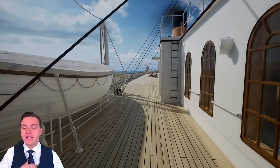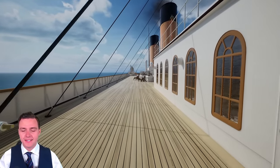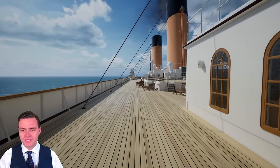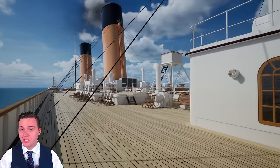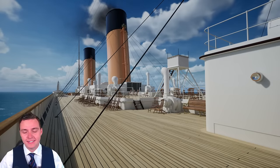One thing that's very evident up here is how broad and spacious this deck is, how much room there is. How beautiful and open this feels for a ship of this era is quite unique, because these ships were always cluttered with equipment. But this is very beautiful, very modern.